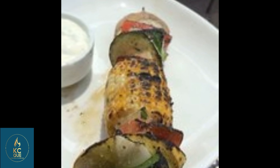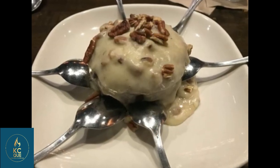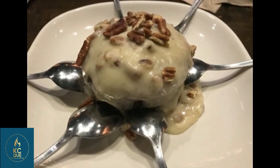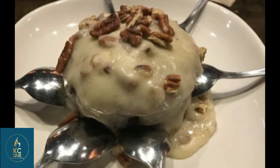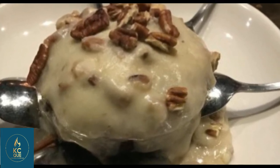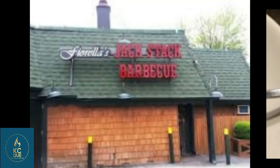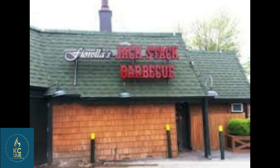Finally, let's talk about the desserts. At Jack Stack, they have a triple chocolate brownie, creme brulee, sometimes they have a key lime pie, and my personal favorite is Mom's carrot cake. Both the cake and the cream cheese frosting are served warm, and several people can eat it. If you're looking for a dessert recommendation, this is it.